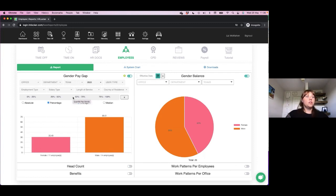So even though it is not a legislative requirement at the moment for people less than 250, it's not a bad idea to come in here and have a look and see where you guys are at on the overall scheme of things. So thank you very much, everybody, for taking the time.